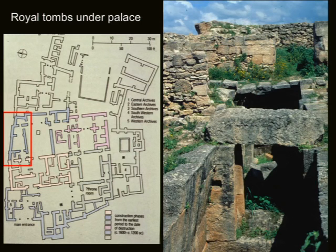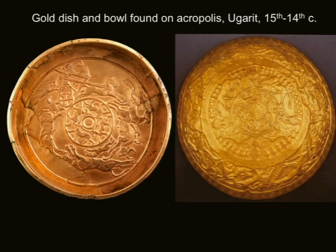Let's take a look at some of the objects that come from Ugarit. We've looked, again, this is a tremendously rich city with metals and ivories, faience, murex, fabrics we've talked about, ivory carving, with contacts with Greece, Afghanistan, Egypt, Anatolia. But also we see just an example of the tremendous wealth in these gold bowls. Actually, one is a gold dish and one is a gold bowl. Both of these were found on the Acropolis at Ugarit.